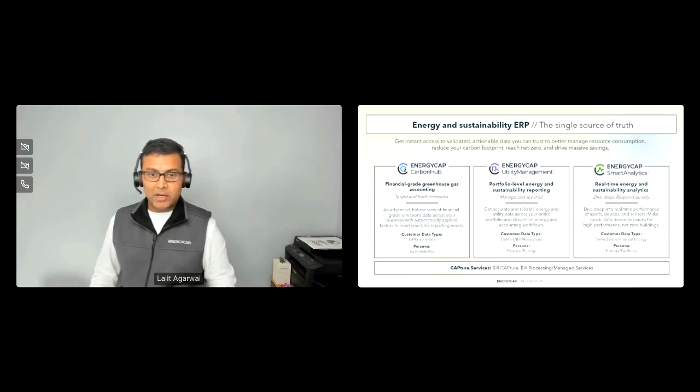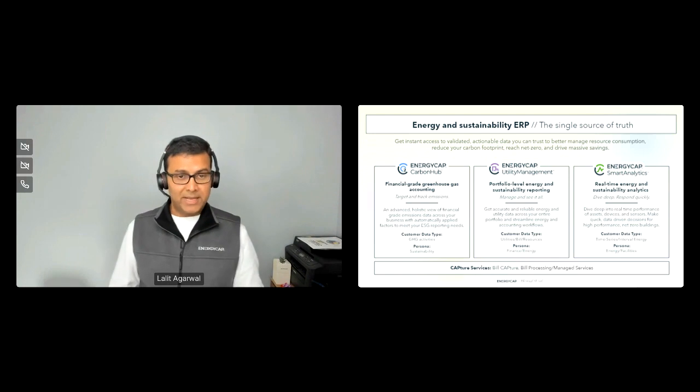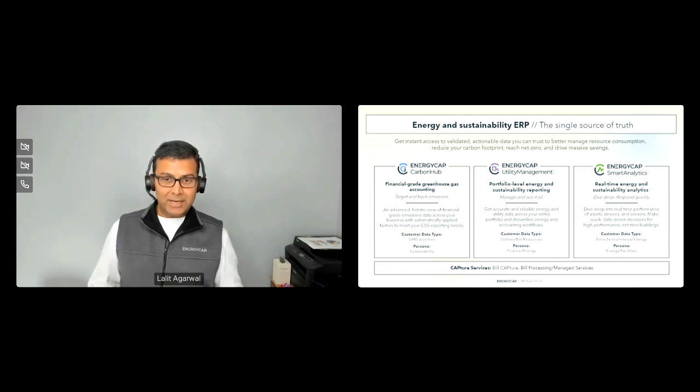And we do it through a suite of products. From left to right, we have a carbon accounting solution called Carbon Hub. That's where you can take your data from either utility or non-utility bills even, and convert that into financial grade greenhouse gas accounting. In the middle, we have EnergyCap Utility Management. That's our bread and butter. That's where we do our utility bill management. And on the right, we have smart analytics, where if you have smart meters on your campus or in your business operations, you can bring that data in, maybe even at a device level, and you can deep dive into the time series data that you're collecting and make meaningful decisions based on that.